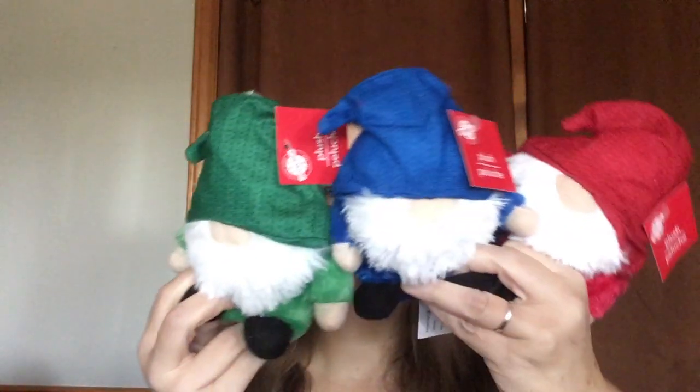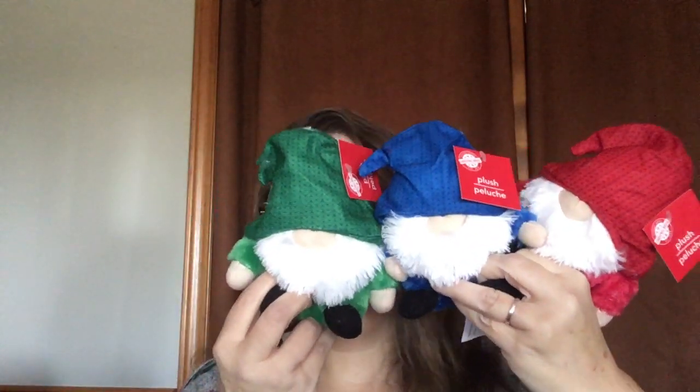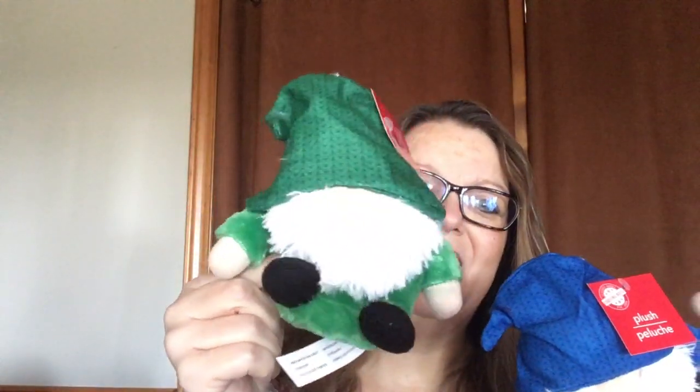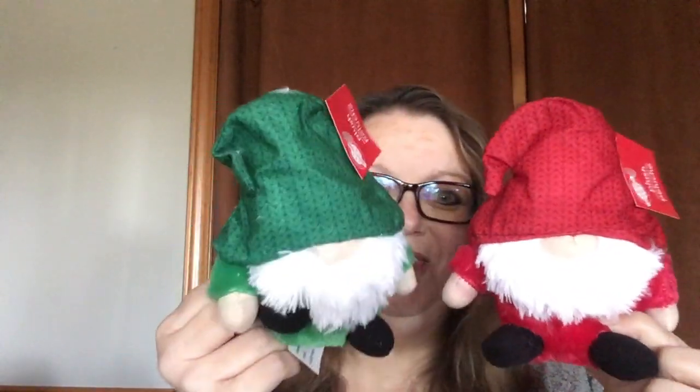I found the plushie gnomes. I was so happy because they're just too adorable. But yeah, I'm so happy that I finally found them. I forget what season had them last. Was it Valentine's Day or Easter? I can't remember, but I never came across them. So happy that they're hauled by me this year so I can share with you.